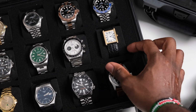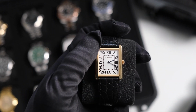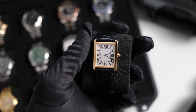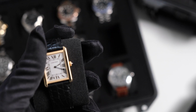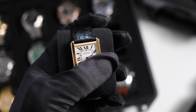Next we have is the Cartier. So beautiful, beautiful watch. Cartier Tank Solo. This is battery powered, 18 karat gold as well, with that blue cabochon. I think every guy deserves a Cartier tank in his collection. Beautiful thing about this watch is it was designed by Louis Cartier in 1917, and it was actually inspired by World War One.